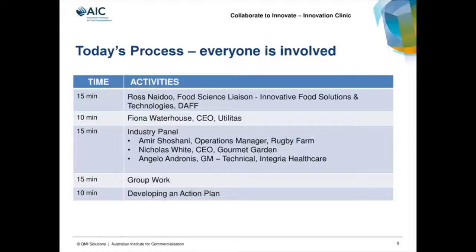The process, so today we're actually learning about an innovation clinic and we're modelling it. We're all going to participate in this. And today's process is going to be Ross Naidoo from Dept will be our first speaker. We're going to open up by looking at the opportunities. So Ross will present the opportunities in terms of the economics of food waste and the opportunities for use. Fiona Waterhouse from Utilitas will present the economics of the opportunity to generate organic energy from food waste.